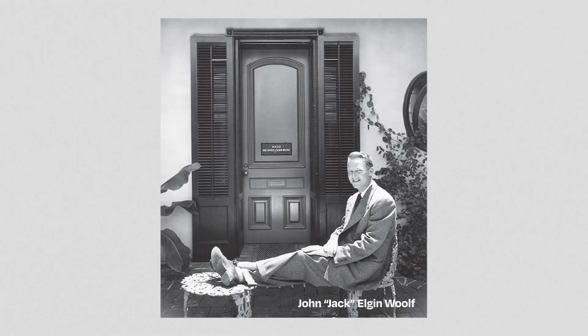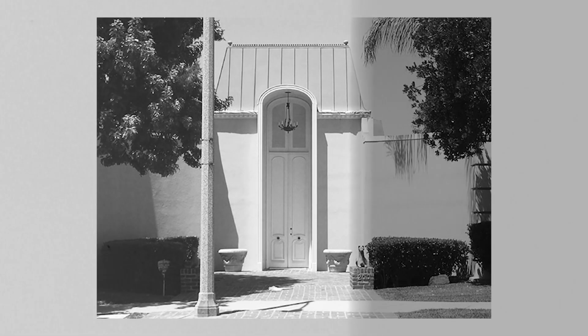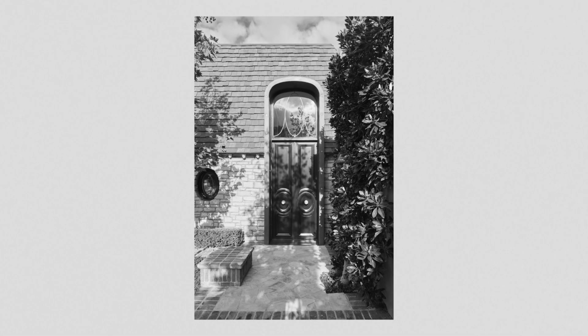Koch Woolf was really an important Los Angeles architect, and he developed his own really unique style. He was running parallel with all the case study architects, but he really believed that you could have both modernism and appreciate history at the same time.